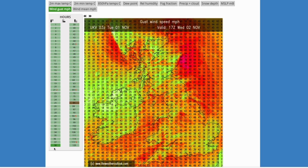So if you are in the areas of northern England, parts of Wales, Northern Ireland, Republic of Ireland, and parts of southern Scotland, please do take care. If you're on the Irish Sea coast, those are the areas that are going to see the strongest and most dangerous winds. So please do take the necessary precautions to keep yourself safe.